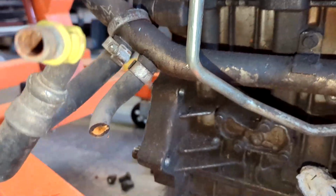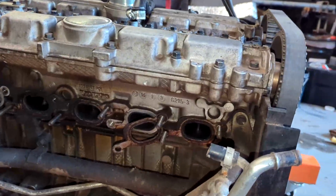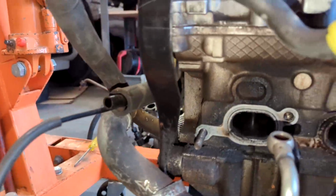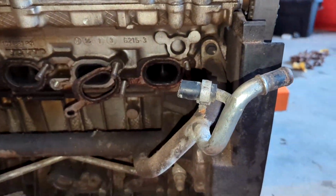All right, I'm gonna replace these heater hoses. So let me get those off. Get that hose off of there. These don't feel too bad. I might leave those on there. They don't feel too bad. But I gotta get this off because it was cut.